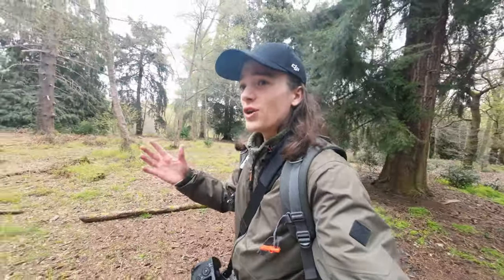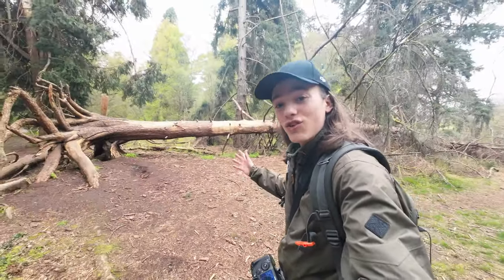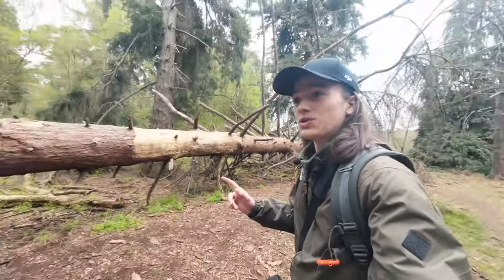But I've noticed there's a fallen tree, so I just thought I would show you guys this crazy fallen tree. Now, it's a huge tree and it looks very old, so there must have been one hell of a storm to get this to fall down.